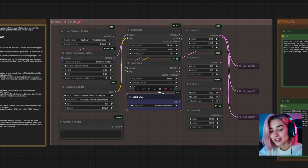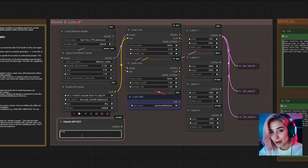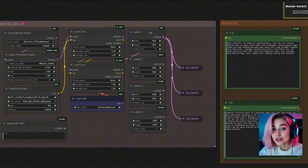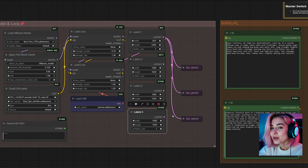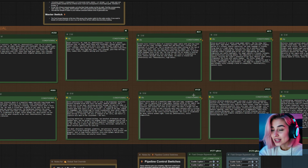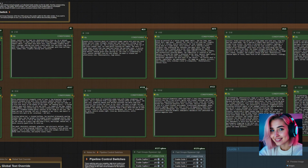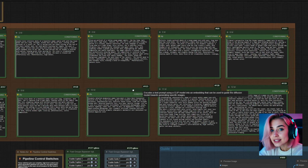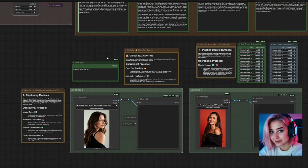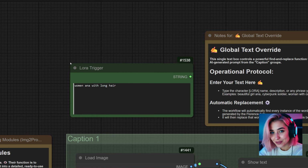And this is the new brain of the operation. You just paste your Gemini API key in here. For most people, it should work without the key, but adding your own key guarantees a stable connection to the AI. Now, the Hydra has two powerful modes. This first one is the manual mode. You have 12 independent prompt boxes here, and you can write 12 completely different creative prompts to generate a massive batch of images all at once. This is for when you know exactly what you want.